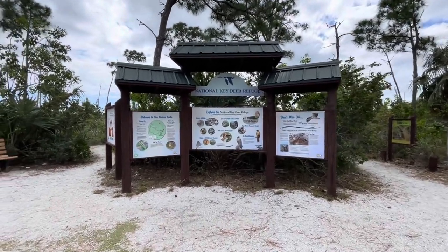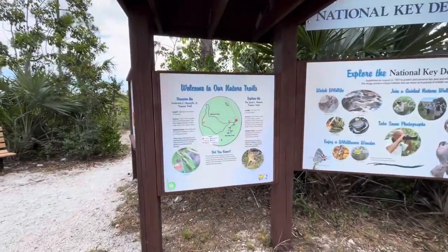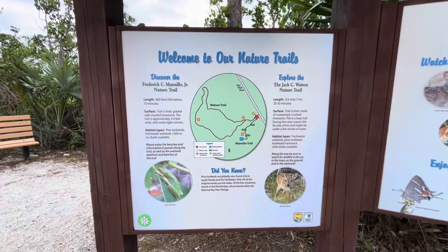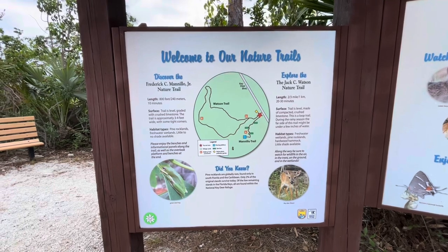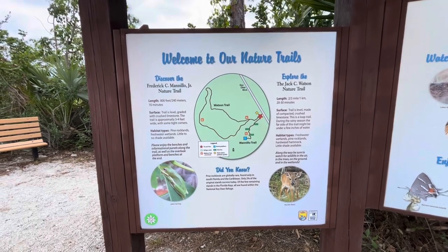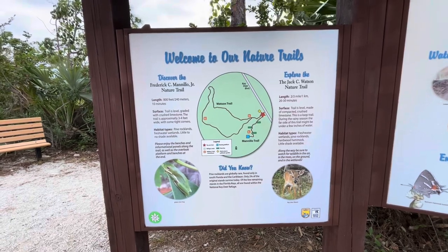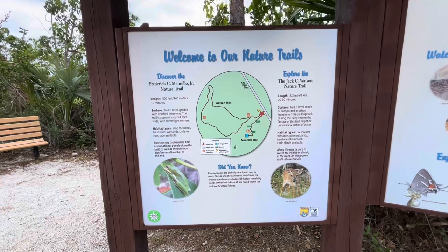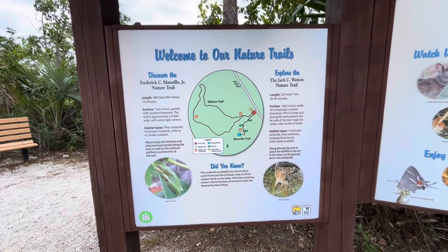Key Deer Refuge. Teddy's goofing off, so I can show you. There's two nature trails here. One is the Frederick C. Manillo Jr. Nature Trail. It only takes 10 minutes. Surface is level, graded. Pretty good. Habitat type goes through pine, rocklands, freshwater wetlands, and little to no shade, but that's okay because today's very overcast, so no worries there.